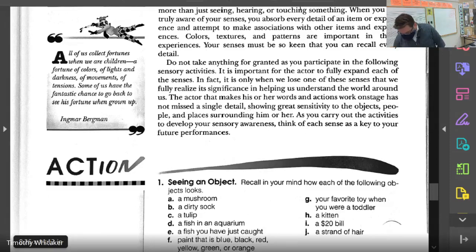Do not take anything for granted as you participate in the following sensory activities. It is important for the actor to fully expand each of the senses. In fact, it is only when we lose one of these senses that we fully realize its significance in helping us understand the world around us. The actor that makes his or her words and actions work on stage has not missed a single detail, showing great sensitivity to the objects, people, and places surrounding him or her. As you carry out the activities to develop your sensory awareness, think of each sense as a key to your future performances. Very good.